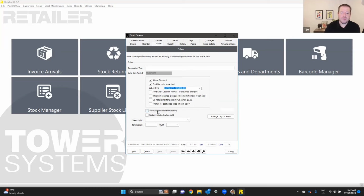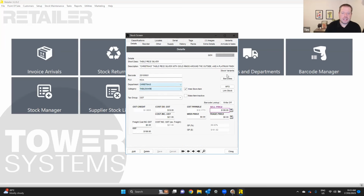You've also got options if it's a static quantity item, so if it's a service or anything, you can set that, and I can put my weights and measurements in for those products as well. A couple of the big ticket things in here, though. If I jump back to my main screen, I've got its description, I've got its department and category, pricing information. I've got my sell price, a separate web store price, and a separate trade price. So if I wanted to sell this online, all I need to do is tick web store item, and it'll send its description, its pricing, its images, the extra information. All of that will just flow across to the website for me.